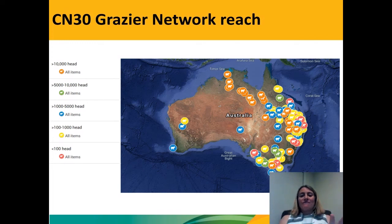So if you haven't registered, whether you're an advisor or a grazier, please jump onto the Future Beef website and type in Carbon Neutral 2030 Grazier Network and register for the inaugural newsletter at the end of this month.